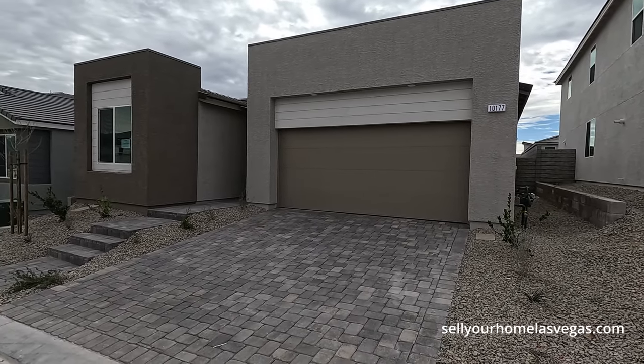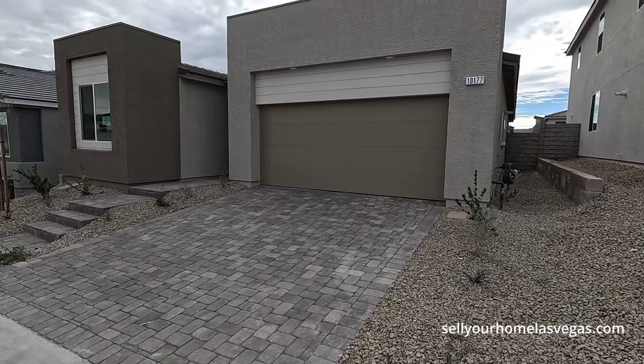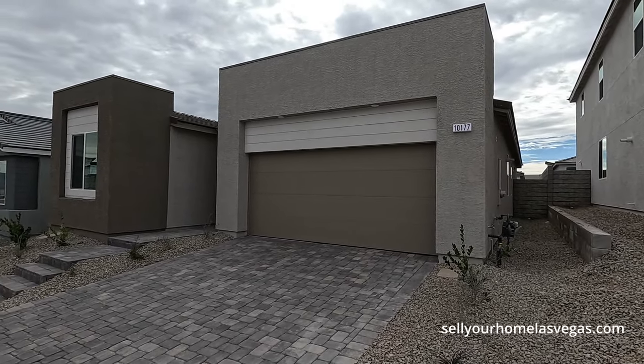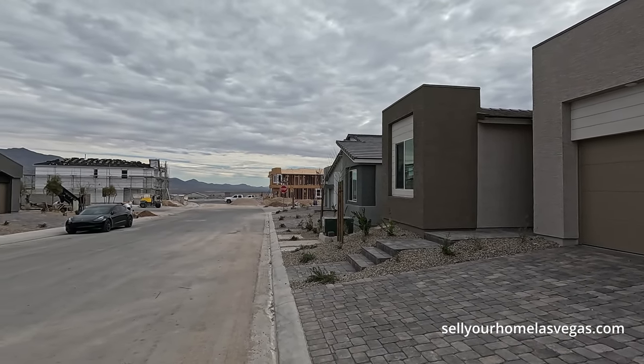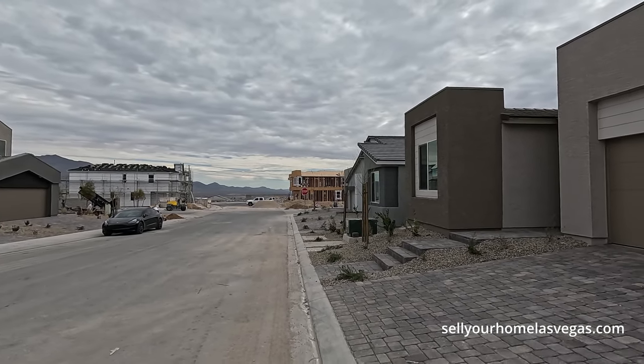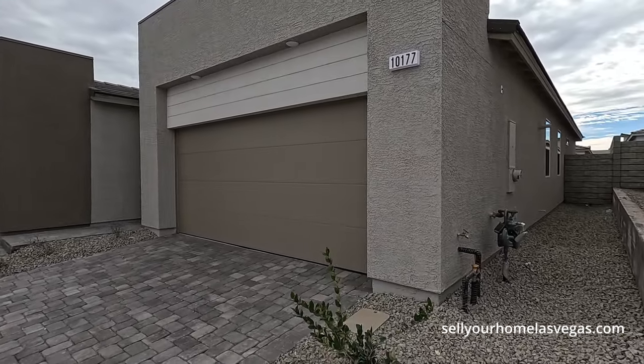Let's take a closer look. You got all the paver stones included in the driveway. 7-foot garage door. They're all modern exteriors out here at Talus. Have a look. They got single stories, 2 stories. Probably getting close to the end. Maybe about 20 home sites left in this community and some quick move-ins as well.